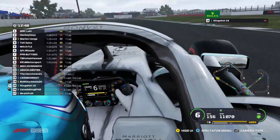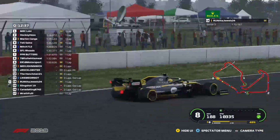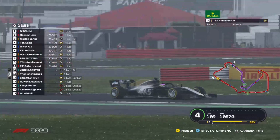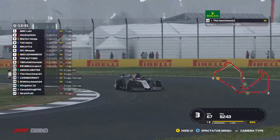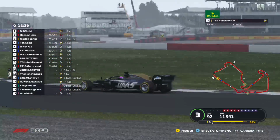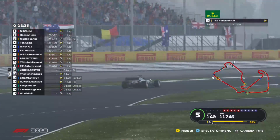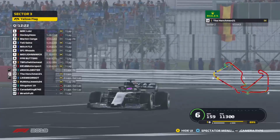Oh, looks like we have Slingshot and Candy King. They're out. Wrathful invalidated his lap. We'll jump up to Henchman. Ooh, he invalidated. Went purple first sector, but invalidated. Running too much of that curbing there. What a shame there for him.